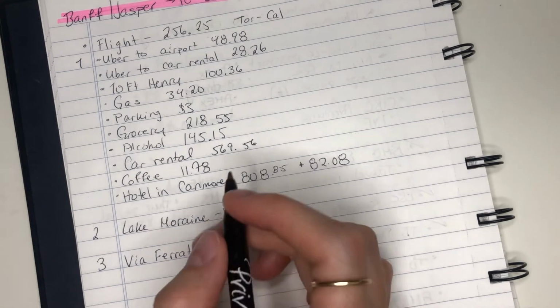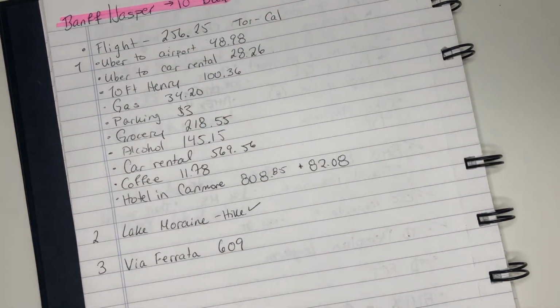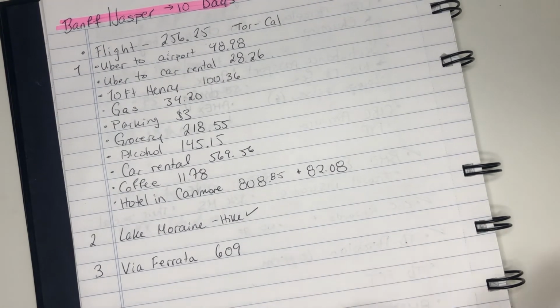So the Via Ferrata was for the two of us $609. When I go through all of this, I will obviously divide it by 2 to show you how much I paid for my half as well. But just so you have a buffer, it was $609, so it was just over $300 for each of us. So very, very expensive, phenomenal though.